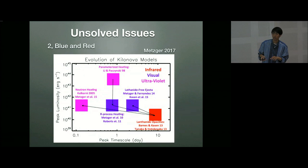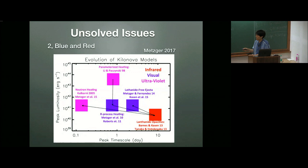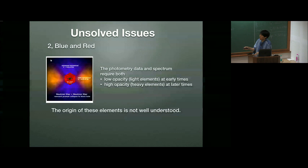And this is the picture before the gravitational wave event. Lanthanoid-free ejecta is blue and bright, and if it's lanthanoid rich, it's red and faint. What we see is interesting: here was a blue kilonova, but here we need high opacity. We sort of see the transition from here to here in a single event. But now the question is, so this is some speculation in this paper. Maybe this blue component is coming from shocked material, but we don't really know the origin of the low opacity, blue component. Maybe it is the light r-process element.